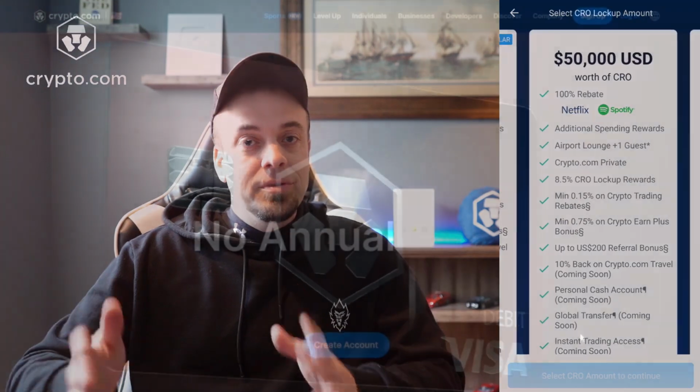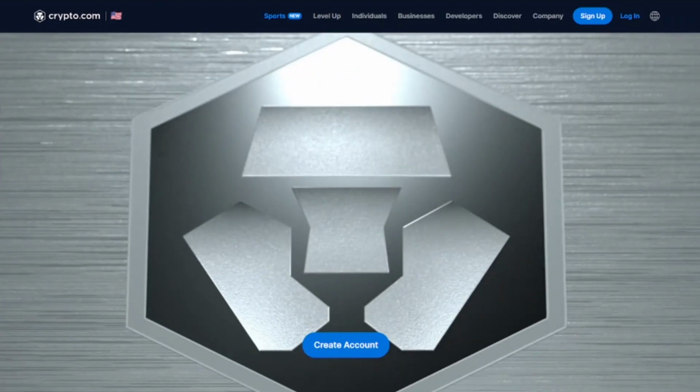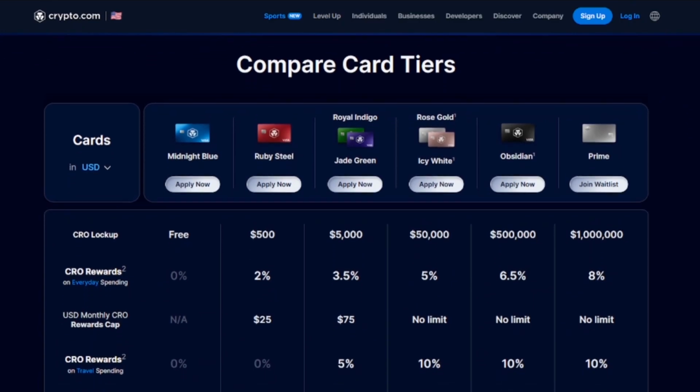There is a Midnight Blue tier, there is Ruby Steel, Jade Green, Royal Indigo, Rose Gold, Icy White, Obsidian, and then there is Prime. In that particular order, it goes from absolutely no benefits with the Midnight Blue to some benefits with the Ruby Steel and higher, of course. The other thing I wanted to mention real quick is that when you sign up for one of these, that $70 bonus only applies to the Ruby Steel and higher as well.